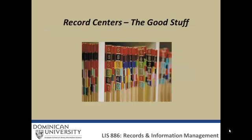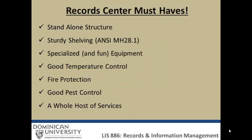Now that the stage has been set for our talk of record centers, let's dig in and talk about what elements need to be considered when building or selecting a record center. I could probably rattle on for a good hour about the things a record center really must have to be effective to suit needs. However, the text does an amazing job of highlighting these major items, so I only want to bring a few things to light.